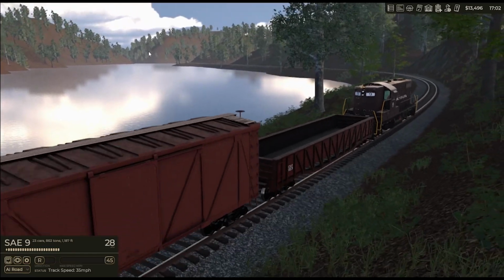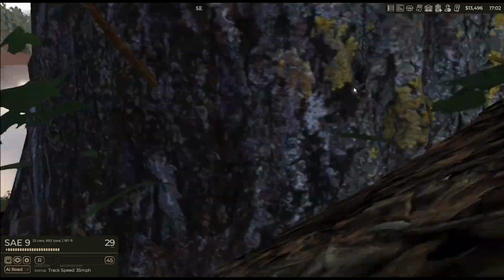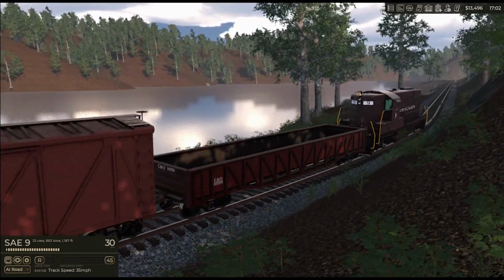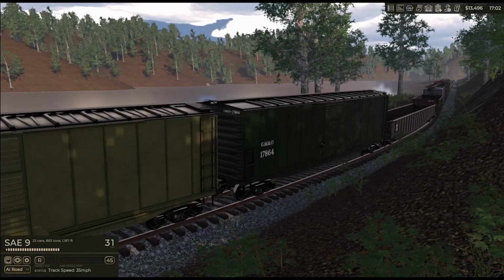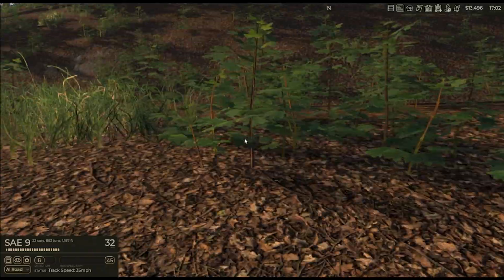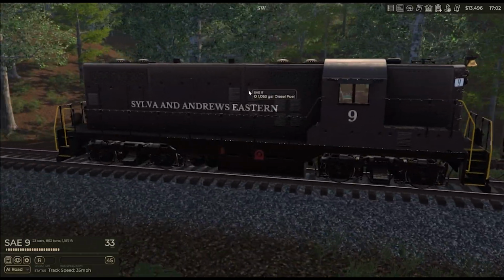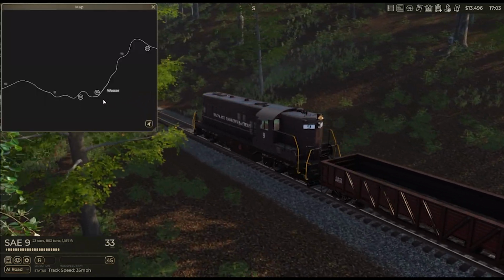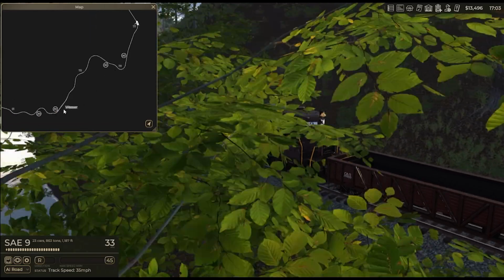Yeah, see, this is very beautiful. Oh, my guy fell out. Oops. Thought he was still in the cab. Ha! That's funny. Really thought he was still over there in the conductor seat. You got a speed reduction? No? Okay. Well, I'll see you guys over in Wesser in just a moment.